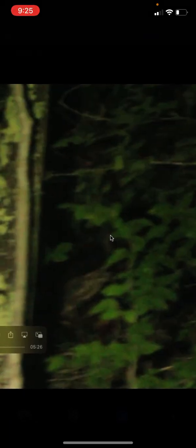Right here's another Sasquatch. He looks pissed. He's got red eyes, but he's just sitting back in that vegetation. And that's 30 feet back from this little tree right here on the left. That vegetation to the right of that tree is sitting 30 feet back into the woods. So he's back there a great distance.